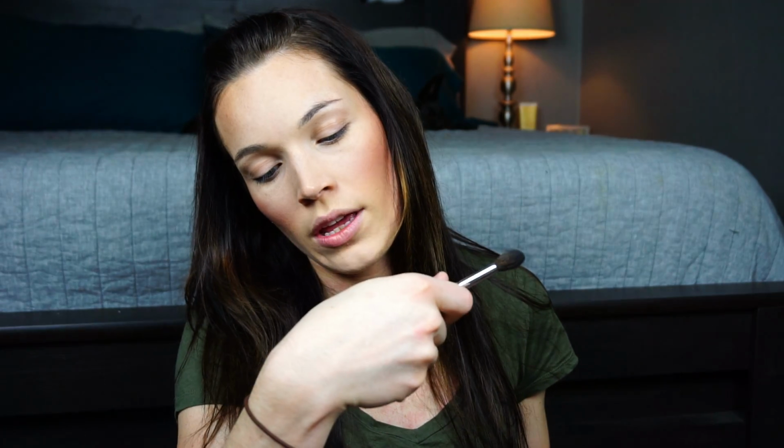Well, this is pigmented. Okay, now I'm going in with the Morphe M504 brush. This is honestly the best. You guys, look at the tip of that. I was going to go in with Tarte in the shade Sparkler. Not doing that anymore. It completely just shattered in my lap.